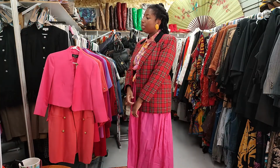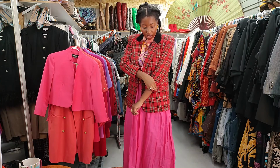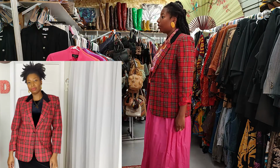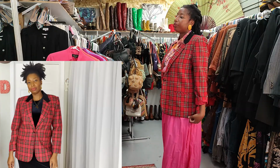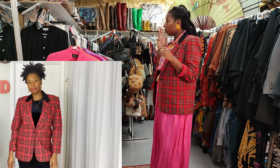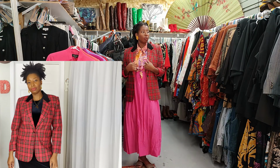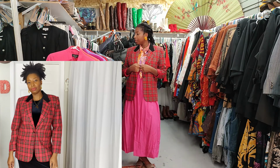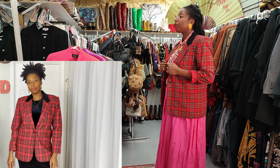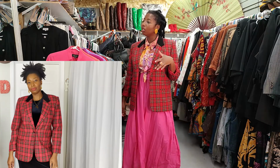I know that the sleeves are a bit shorter, but let me see if I can remediate this situation. Folding them. Yeah. Well, I feel like I don't have any other to even compare it with, so I should keep this one. I really think I can style it. I think I'm so used to oversized blazers now that even when I wear a regular blazer, I feel tight, but I'm wearing a shirt underneath it as well.